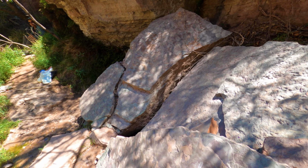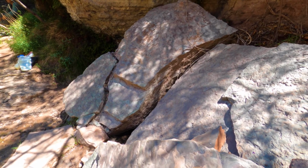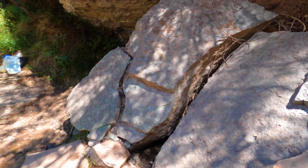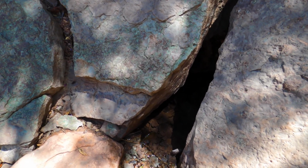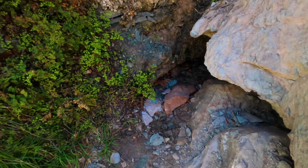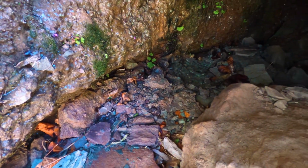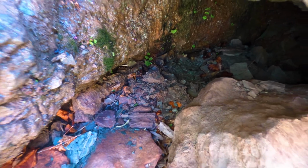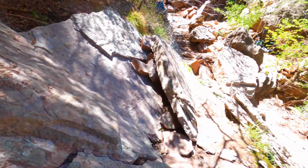Okay, this is Page Spring, also known as Miner Spring, and our source of water for the rest of the way. Basically, you have this little pool of water. It's more than enough for what we need. And then it has a bit of a seep down here. You can see it dripping. And out here, shade and a little bit of water is gold.